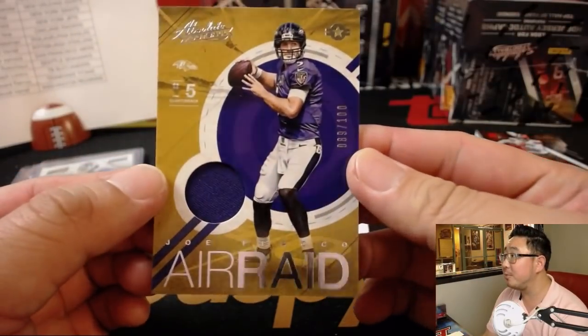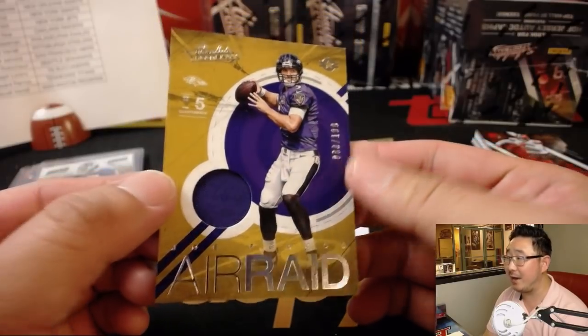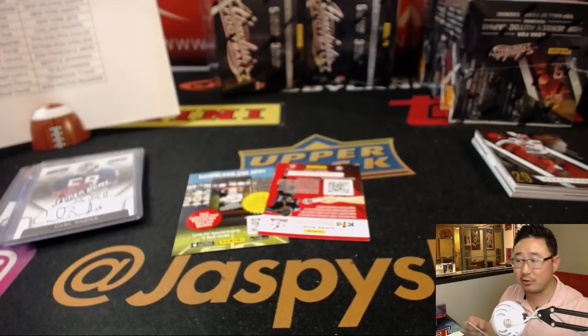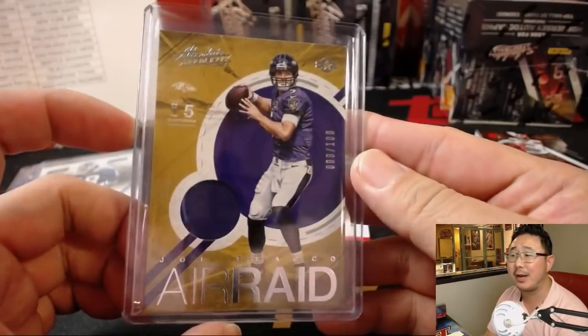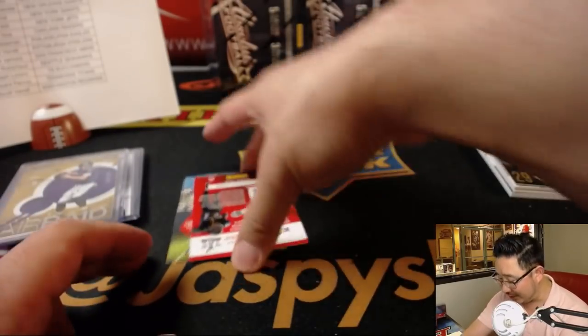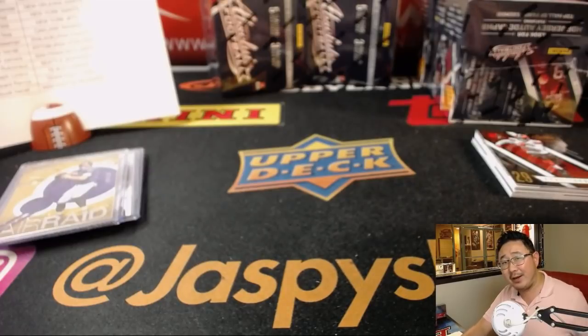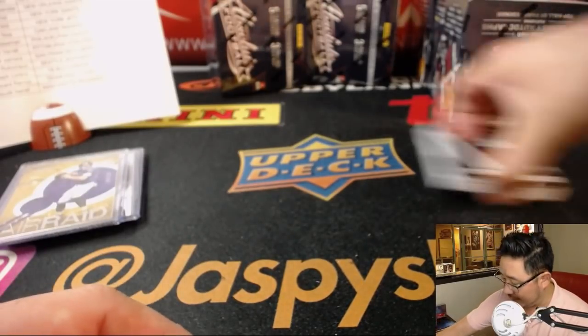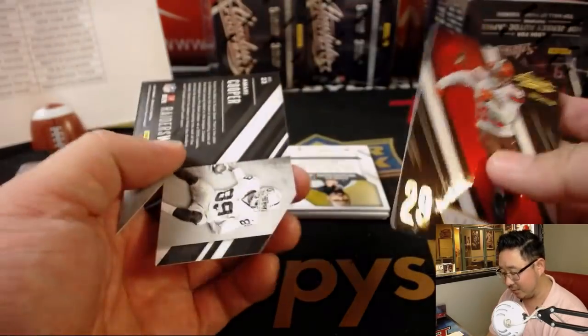Meet Joe Flacco. 89 out of 100 air raid. Scott V with the Ravens. I think the Ravens are going to be underrated this year. I don't know how you felt about Joe Flacco going into this season, but I think he was carrying a little bit of an injury last year. But allegedly, just fine now.